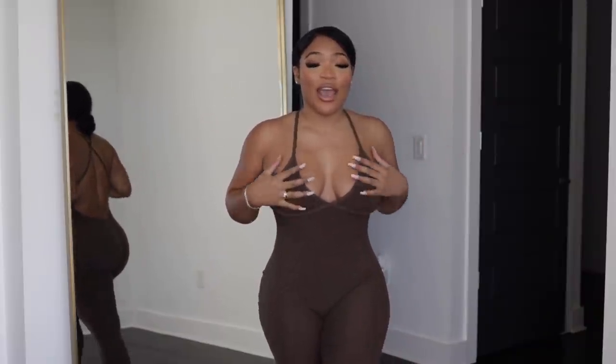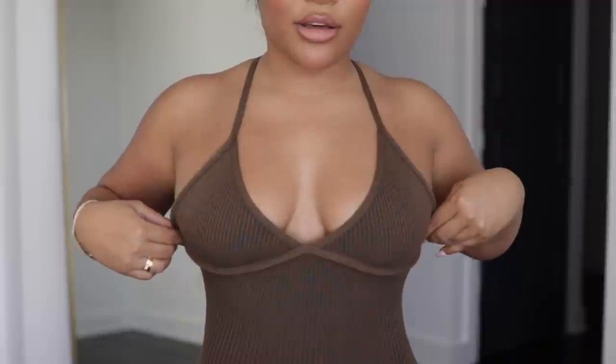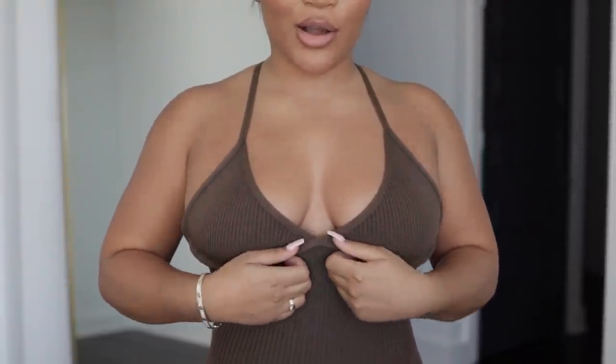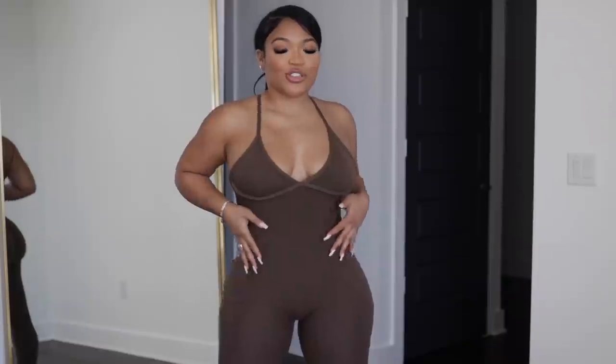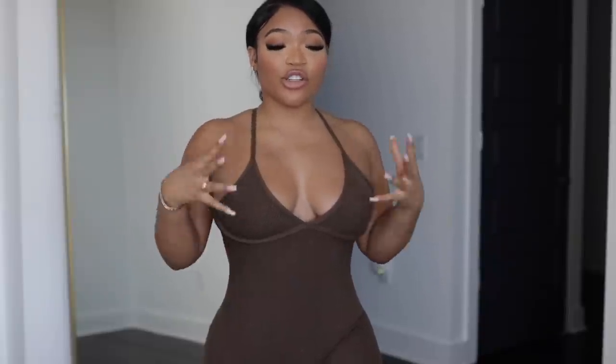That's what we love. And I love this cutout right here on the bra part. There is no support. It's really just fabric right here, just lining like a bikini top. Everything about this jumpsuit just screams body. Body. And you know, you can dress this up or down.